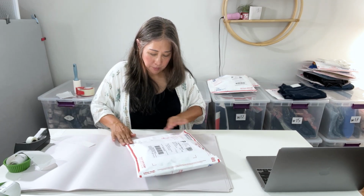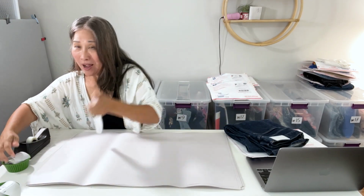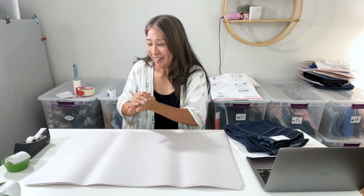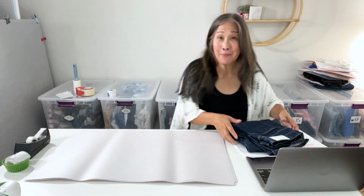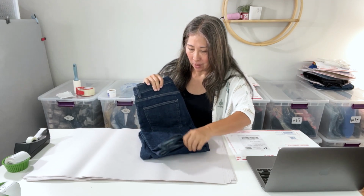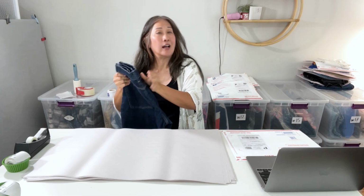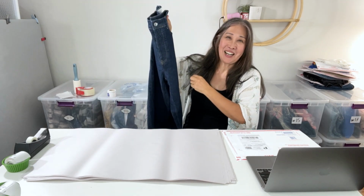Right now I'm still picking up, okay, sorry, I have an alarm on that reminds me that I get my shipping done Monday through Friday, because I want to make the pickup for my mail carrier. So anyways, next item are these Everlane jeans, and this one, I can't remember where I picked these up.